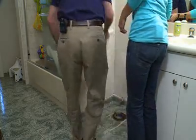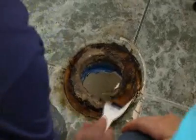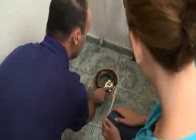With help from Patrick, Randy removed the old toilet and prepared the bathroom for the installation of the new Penguin toilet.